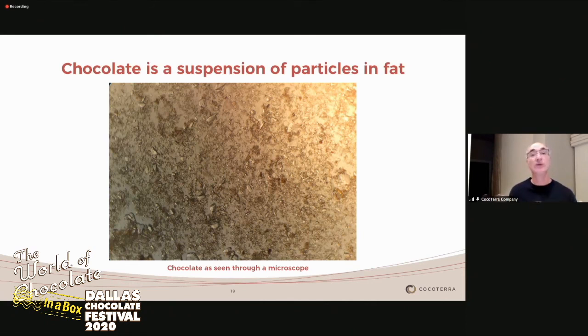It's not an emulsion, meaning it's not like water and oil, which gets broken up into little balls that don't really fully mix, but look like they're mixed as an emulsion. This really is stuff floating in fat, okay?